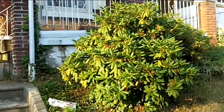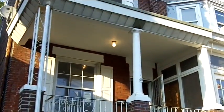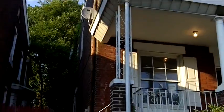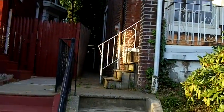We're out here on Herbert Street. It's our new project here in the Northwood section of Philadelphia. Take a look at the house. I'm basically looking for a contractor that can do all the work on this house from top to bottom. So take a look at the front and we'll take a walk up.